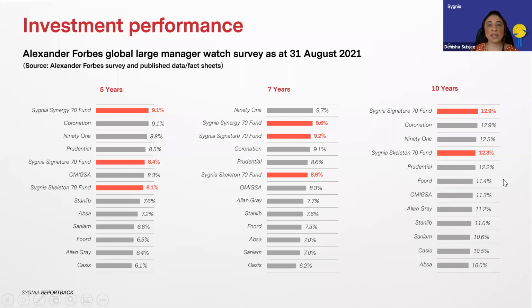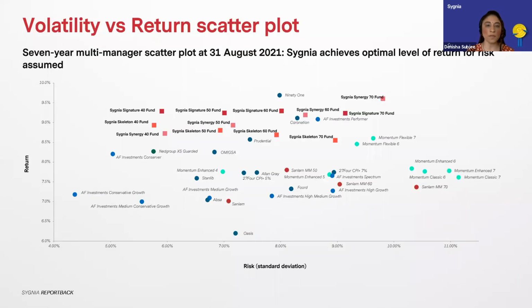So as you can see, the Sygnia portfolios continue to harness the volatility, and we continue to navigate through the various different market cycles, ensuring that our members are able to receive the highest possible returns for an adequate level of risk compared to peers in the industry. So this graph ties it up quite nicely. It is our risk return scatter plot, and it is showing us risk return over the past 7 years to the end of August.